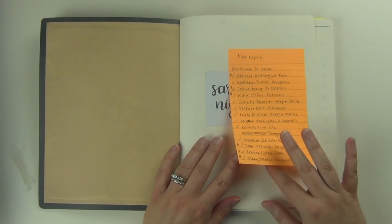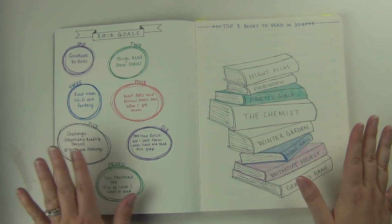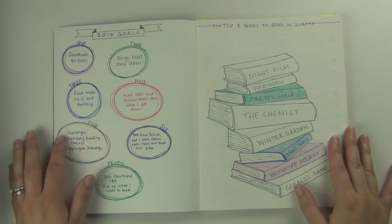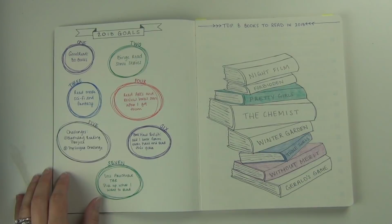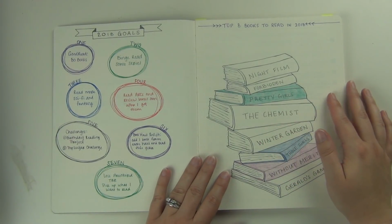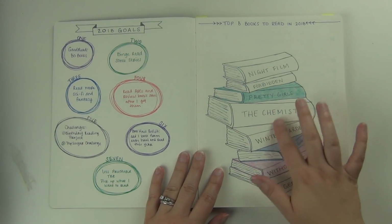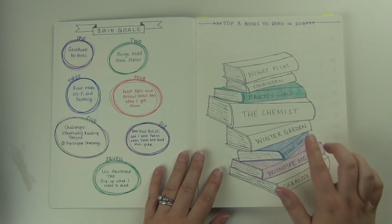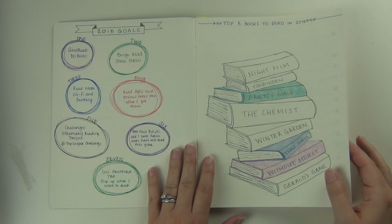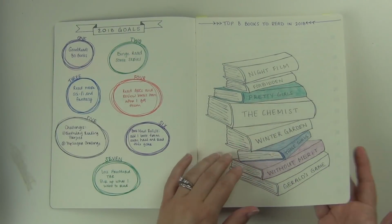But what I am doing here is basically I have a couple of these things set up. I think I might have already shown these, but I started out with my goals. So these were my reading goals that I wanted to do. And then I drew a book stack here, and these are all of the books that I would like to read in 2018. These were my top 8 for 2018. As you can see, I need to do some work on it. I'm actually currently reading Winter's Garden, so I'm going to be able to color that one in, but I do need to get on this and read a couple more before the end of the year. But I do color these in with colored pencils.